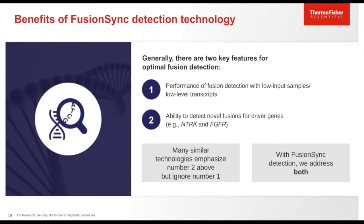Next, I would go over the newer Fusion Sync technology that was launched as part of the Oncomine Precision Assay. Before we get into Fusion Sync, there are two key features for optimal fusion detection. One, performance of fusion detection with low input samples and low levels of transcripts. Then you also would like the fusion technology to be able to detect novel fusions for driver genes that are newer, like for example NTRK and FGFR.